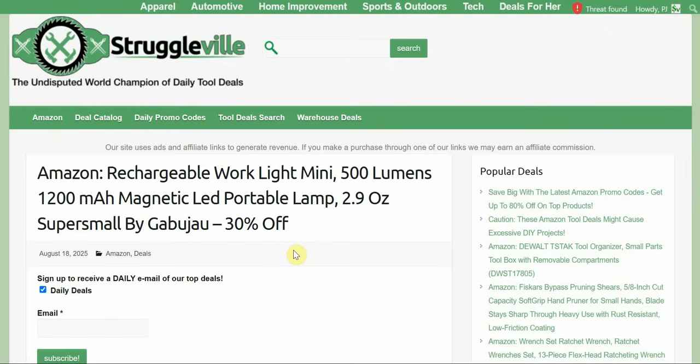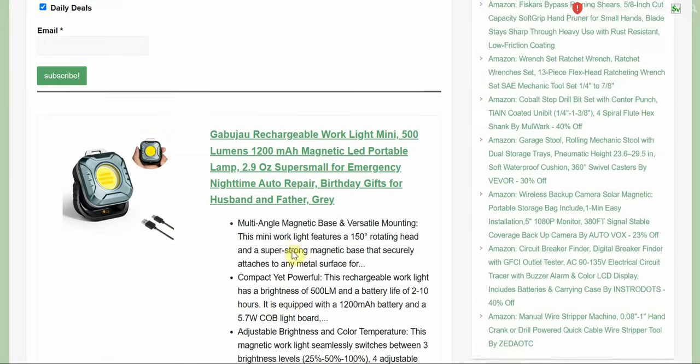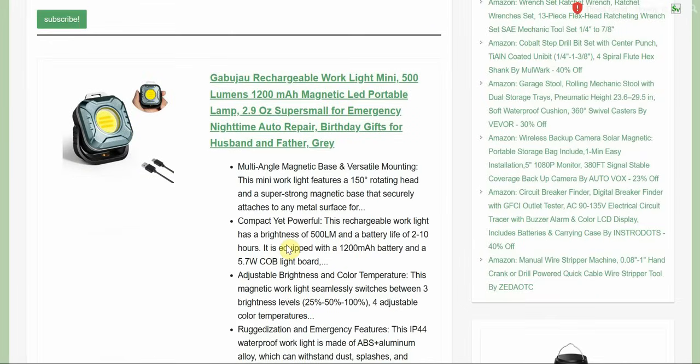Rechargeable work light mini, 500 lumens, 1200 milliamp hour magnetic LED portable lamp by Gabujow. 30% off. Love that little mini basic guy. Magnetic, looks like it swivels there. Is that a swivel or is that a pivot? I think that's a pivot. That would be called a pivot.